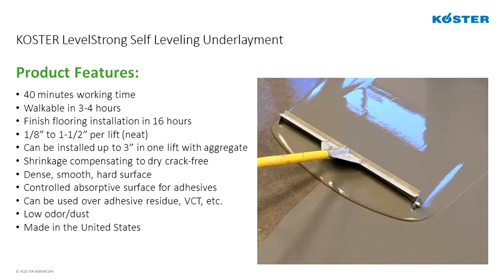The final layer is installed like a normal underlayment installation with a gauge rake or by setting gauge pins and finished with the appropriate tools. Between layers of the system, the hardened lower layer of Koster Level Strong is always primed with Koster SL primer before a layer is installed on top of it.